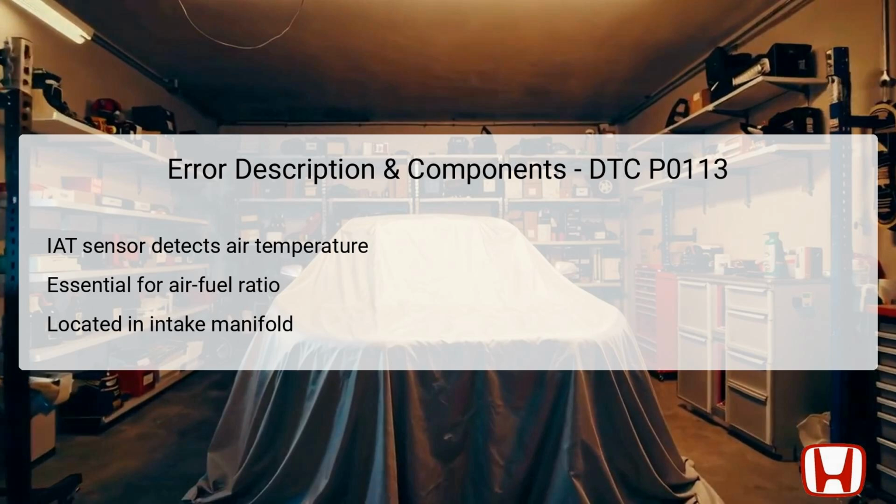It provides real-time data to the PCM, allowing for adjustments to fuel injection and ignition timing based on the density of the air. This adaptability is essential, especially under varying atmospheric conditions. If the IAT sensor notices a high voltage signal indicating a fault, the PCM will trigger a diagnostic trouble code, DTC, to alert the driver or technician of a potential issue.